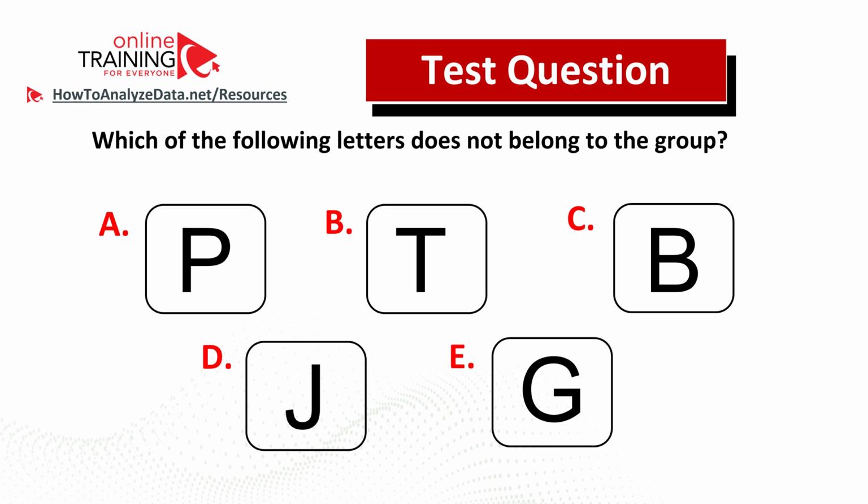Let's continue to see if we can solve this challenge and get to the solution together. Before we jump to the solution, I would like to give you a clue. Always look for patterns. And the pattern here might be sharp edges versus rounded areas for the letters. Now let's go ahead and jump to the solution.